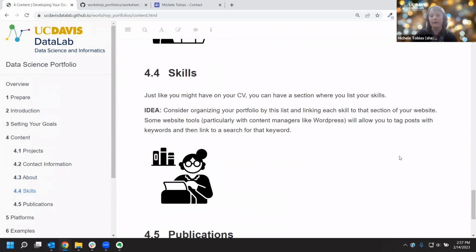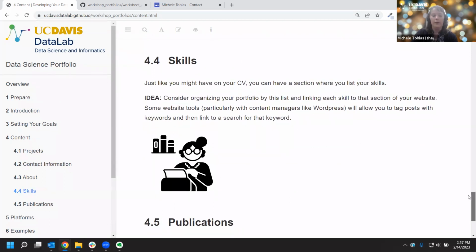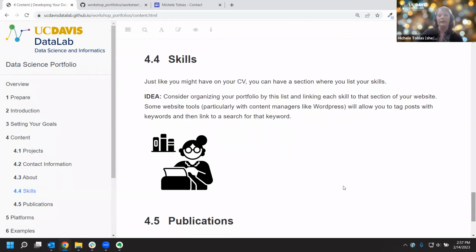Another thing you might do, I've seen on other portfolios, is having a list of skills. So you could just make a list of skills that you want to highlight. But I would recommend thinking about how you want to integrate that in terms of demonstration.